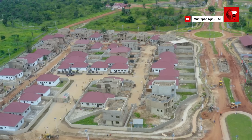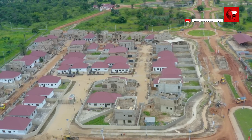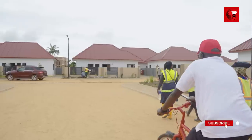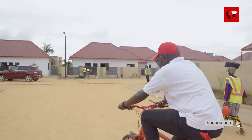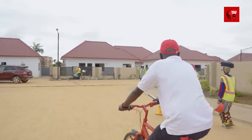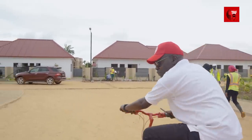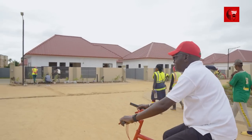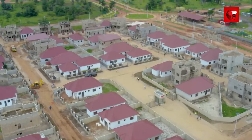So here you go. So when you come in, you can ride, go anywhere you want. As you can see, you come in, and all these are all interlocking blocks. They are all done now, so we're just grouting with the fine sand. Then the landscaping, as you can see, we've got all the landscaping in place.